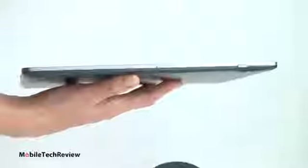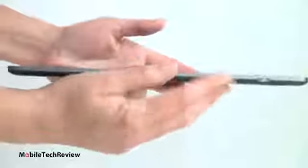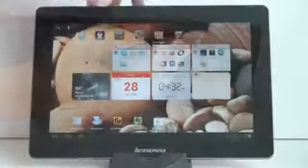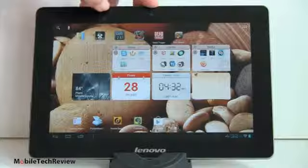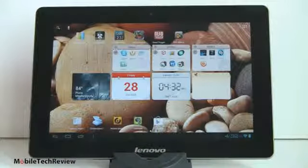It weighs only 1.3 pounds, so a pleasure to hold and easy to handle. And again, I really like the straight sides. It makes for not only good control and port protection, but it's just easier to hold. And on the front we have our 1.3 megapixel video chat camera. Now, neither of the cameras on this are really super stunning for actually taking serious photos or video, but the video chat camera certainly is adequate for Skype and for Google Chat.